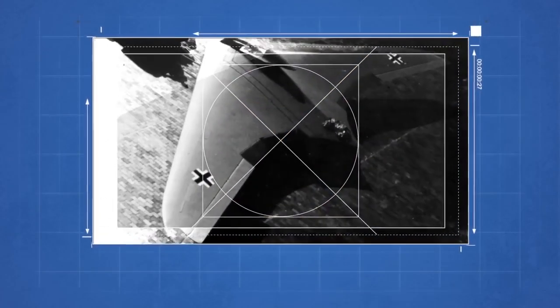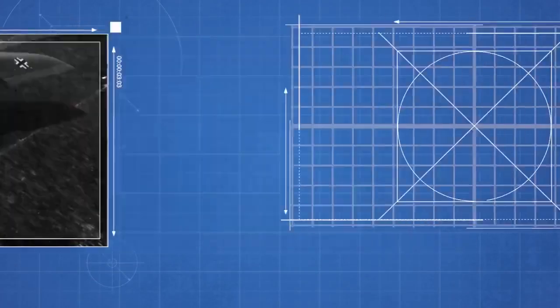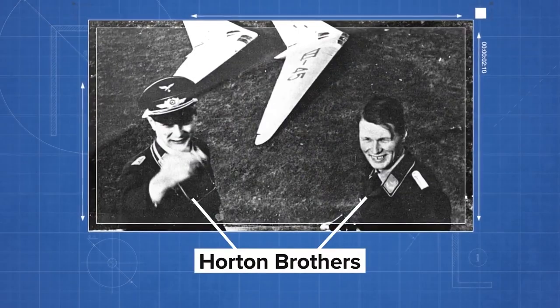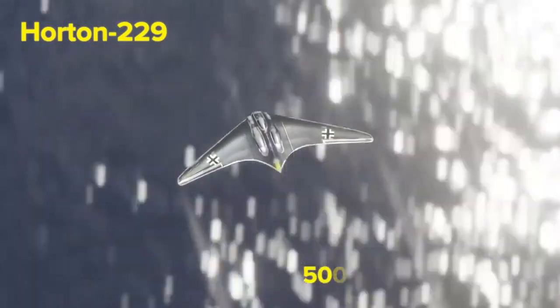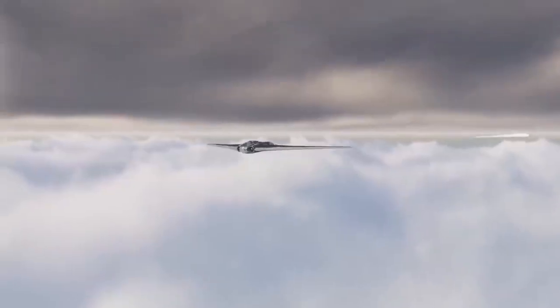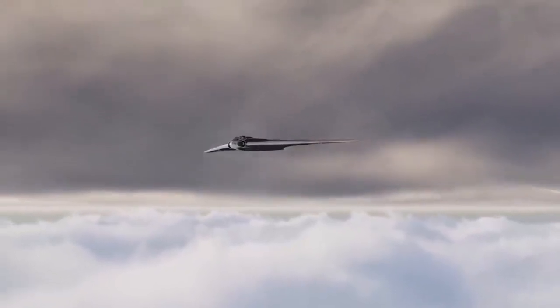The B-2 can actually trace its roots back to Nazi Germany. The Horten brothers had already conceived a concept which gives the B-2 its almost otherworldly design, the flying wing. The Horten 229 was able to achieve a speed of 500 miles per hour, far faster than anything else in the skies during World War II.